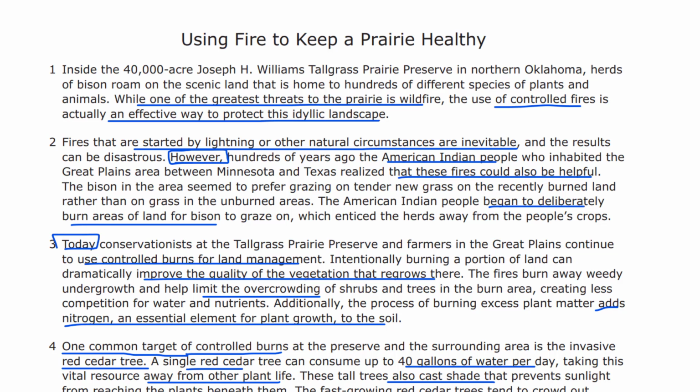Using fire to keep a prairie healthy. Inside the 40,000-acre tallgrass prairie reserve in northern Oklahoma, herds of bison roam on the scenic land that is home to hundreds of different species of plants and animals. Okay, so we're getting a scene setting in Oklahoma, land where the bison roams. Well, one of the greatest threats to the prairie is wildfire, a problem. The use of controlled fires is actually an effective way to protect this idyllic landscape.